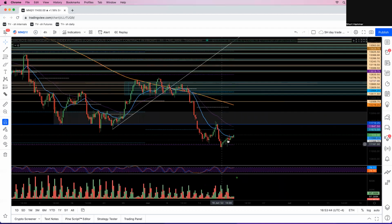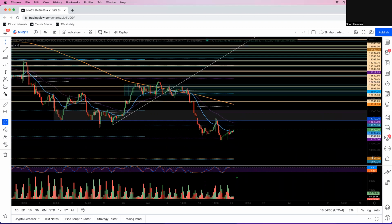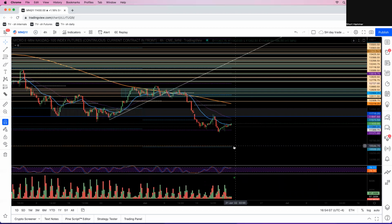We came off the pop purple. Yeah, see if we get back through the blue 11,560s. That's something interesting to watch. Yeah, I definitely want to see that. And these levels also, I definitely have some supply levels overhead. Would love if we could buy up into that. If we drop below the pop purple here at 11,170, the next strong area is the 10,538.